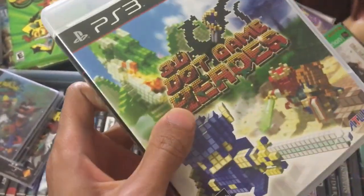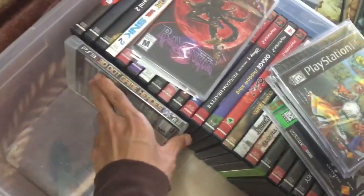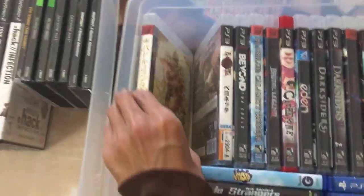3D Dot Game Heroes, this was literally one of the first games I got when I got my PS3. This was the game I wanted to get when I was considering getting a PS3. So yeah, epic game.